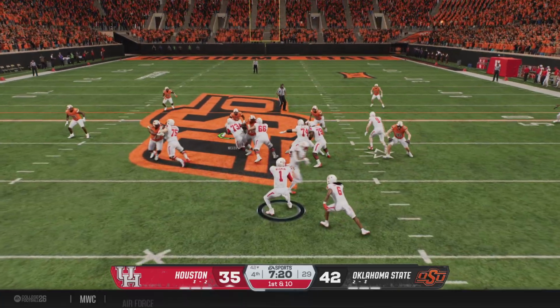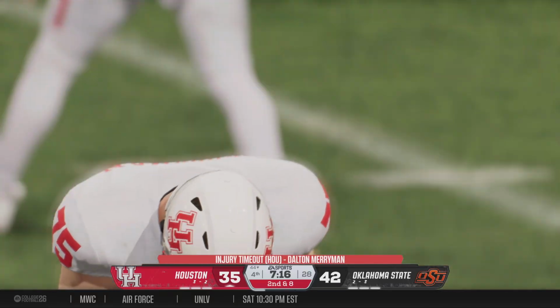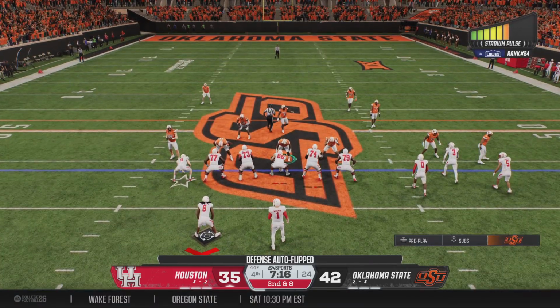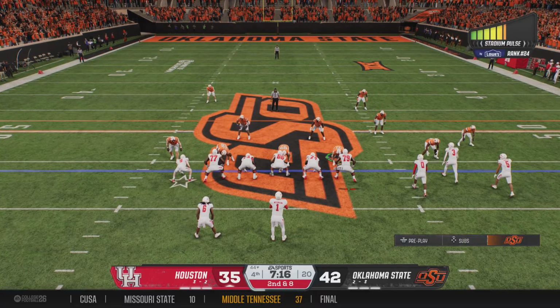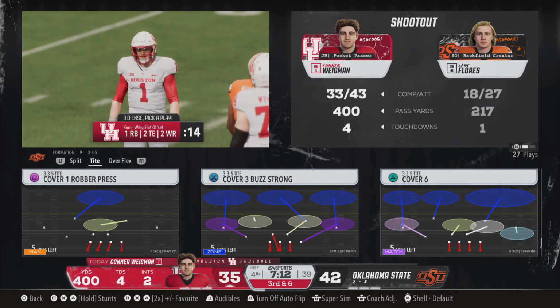Hand off from the shotgun. Man, it's really hard to control the running game if you don't control the line of scrimmage. And how about the defensive line doing a great job attacking those guys up front, not opening up lanes to run through. Nice job just nullifying that run altogether. How about this sophomore stopping him short of the first down line?